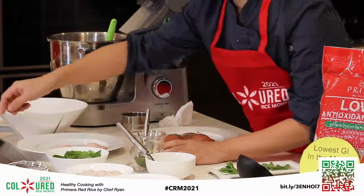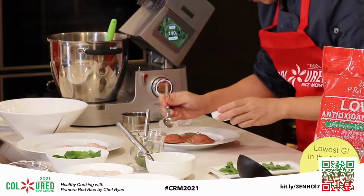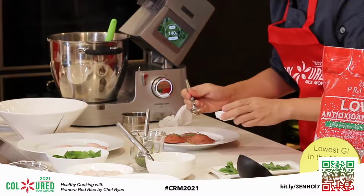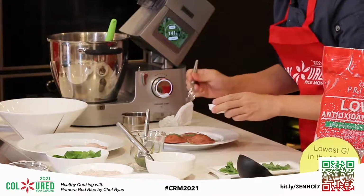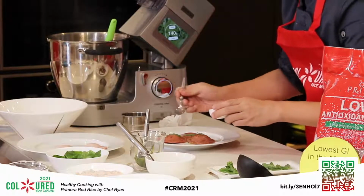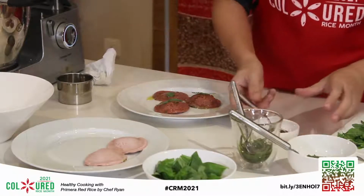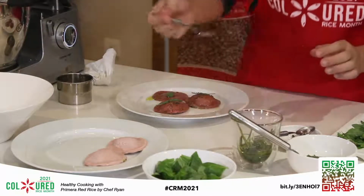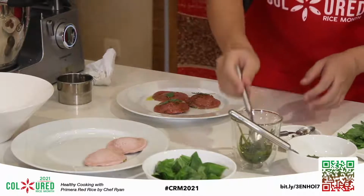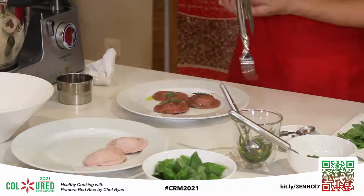And some black pepper. Actually, that's it really. Just that and extra oil. Would you like to try this? Yeah. Now it's okay to be served, right? Yeah, it's okay to be served.